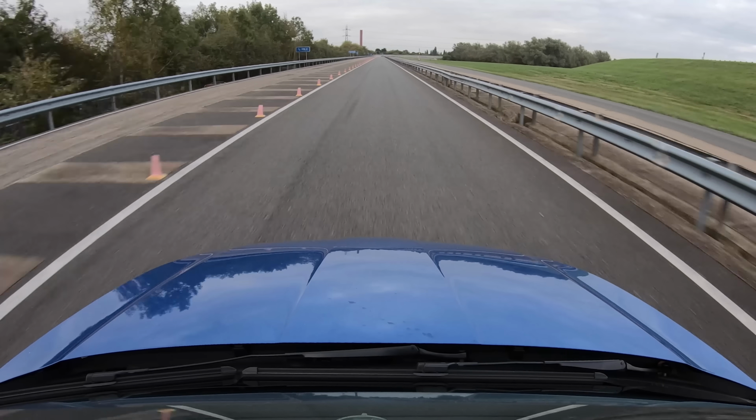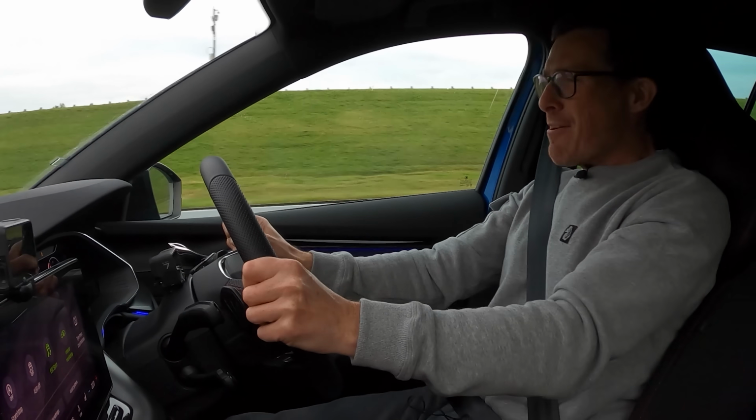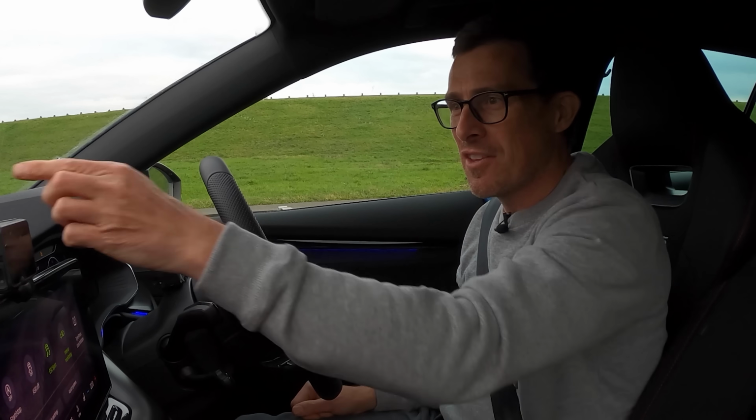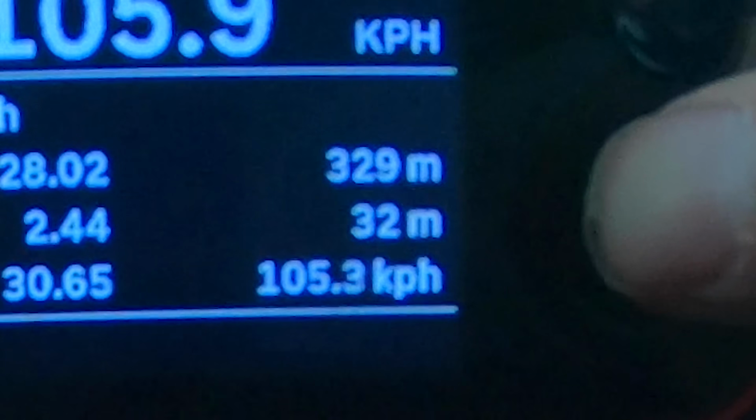Here we go. Full emergency stop coming in now. Ooh. Did it stop in a shorter distance than the Cupra? And indeed it did. Look, 32 meters.